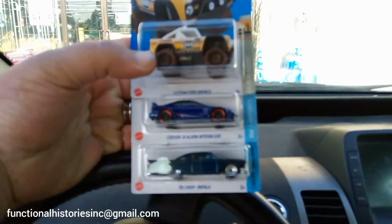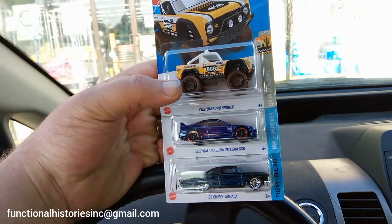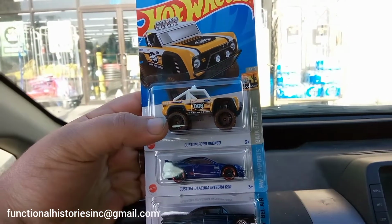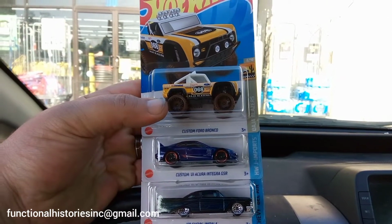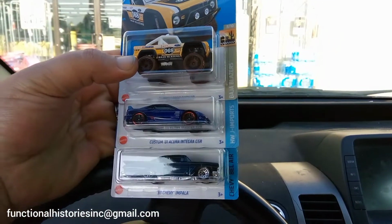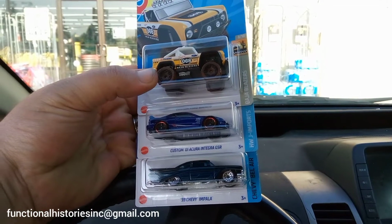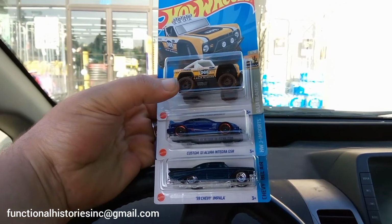Well, that one, ladies and gentlemen, was a win. Ah, you ruined my shot. Zoom in, damn you. There we go. We got the black 59 Impala, the blue custom 01 Acura, and the yellow Ford Bronco. I don't know why there were no white Mercedes in there, but that tray actually had three of the exclusives, which that's really cool. I'm thrilled with that. That's awesome. I'm going to go over and see if I can't press my luck a little bit, see if Dollar Tree has anything good. But that will end the video if they don't have anything. So here we go.